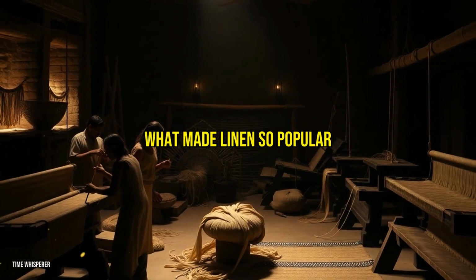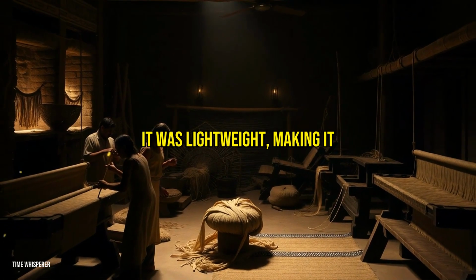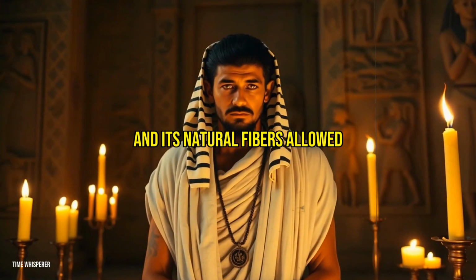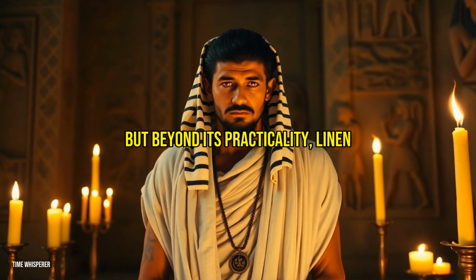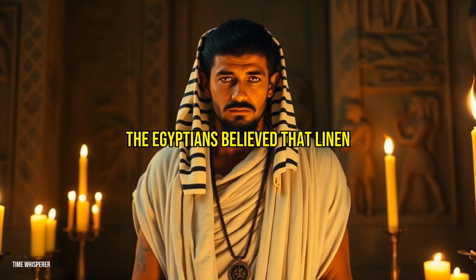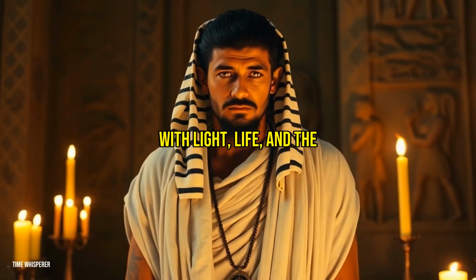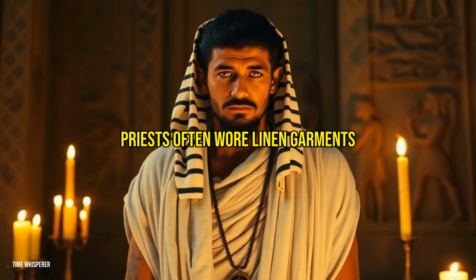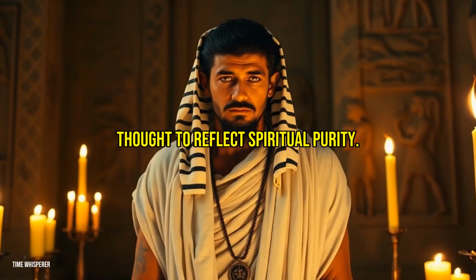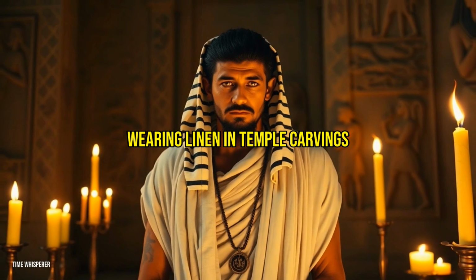What made linen so popular in ancient Egypt was its versatility. It was lightweight, making it ideal for the scorching heat, and its natural fibers allowed the skin to breathe. But beyond its practicality, linen held symbolic importance. The Egyptians believed that linen was a pure fabric associated with light, life, and the divine. Priests often wore linen garments during rituals, as it was thought to reflect spiritual purity. Even the gods were depicted wearing linen in temple carvings and paintings.